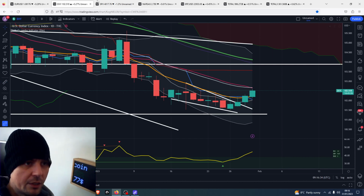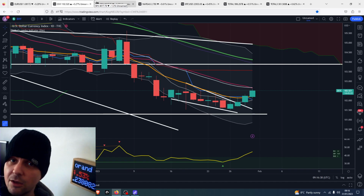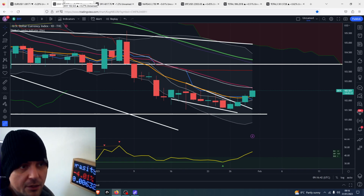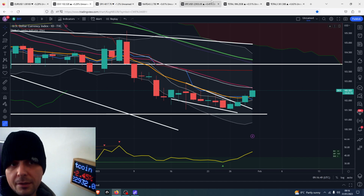Obviously, there's more to the DXY than just the euro, but the euro is a major component. And again, yen is still massively weak. So anyway, that's enough of the boring stuff with traditional markets and Forex. But like I say, it looks like a dip buying opportunity for everybody.